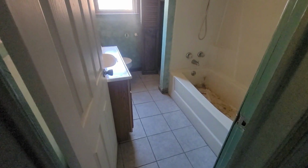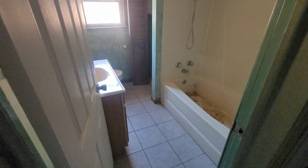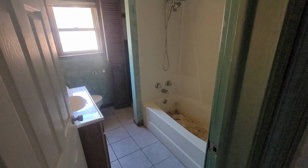So you got your standard bathroom, a little bit bigger than a standard bathroom. It's not your 5x8, but it's a little bit bigger, but not much. Basically that linen closet over there is the bump. So it's 8x10 maybe or something like that.